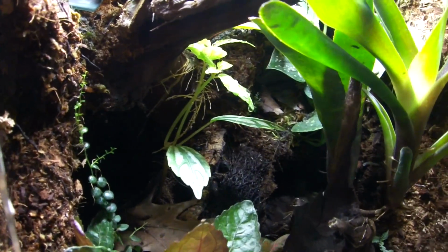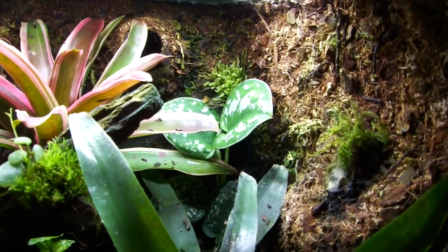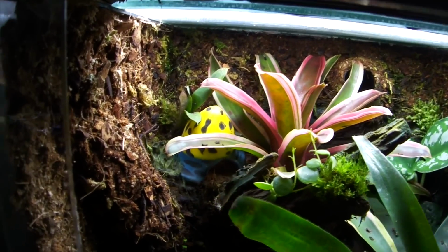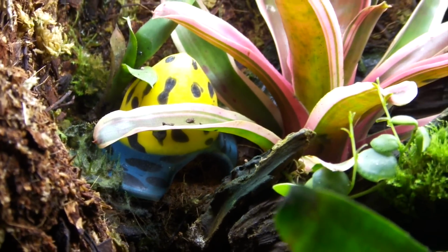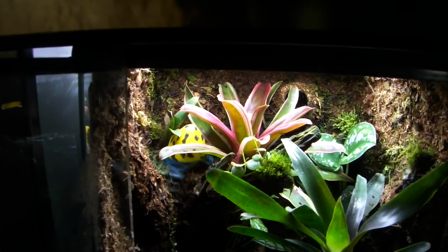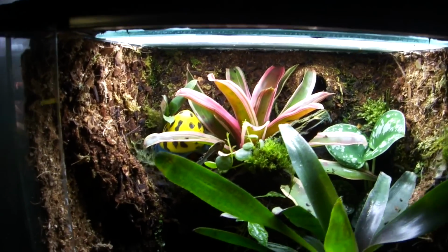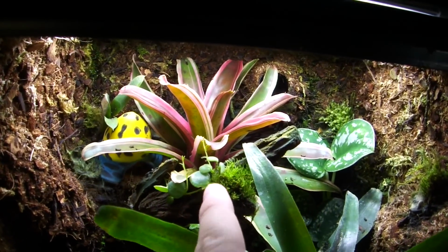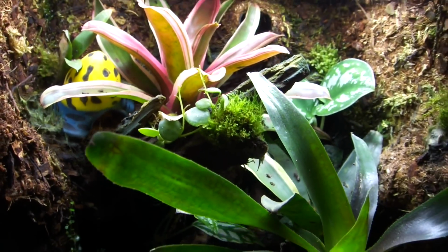We have some aluminum plant. Then we have some silver philodendron there. Another Neoregelia bromeliad. A nice Fishman glass hut. I don't think I've seen them using it, but whatever. I like it in that corner. It looks nice, so I keep it there. There's also some Peperomia prostrata up there growing on the driftwood.